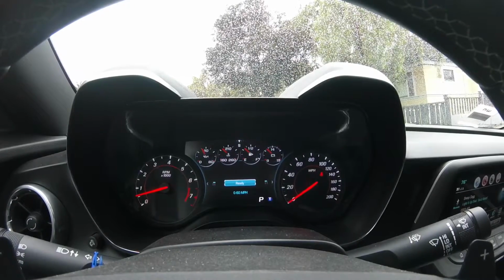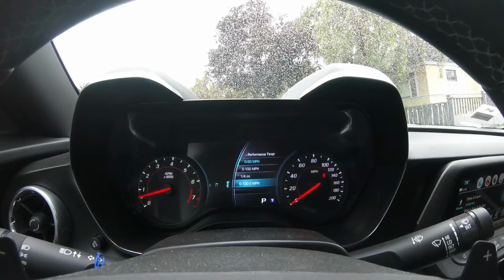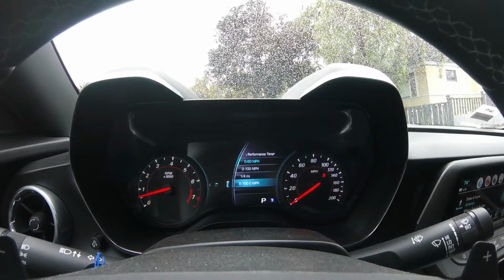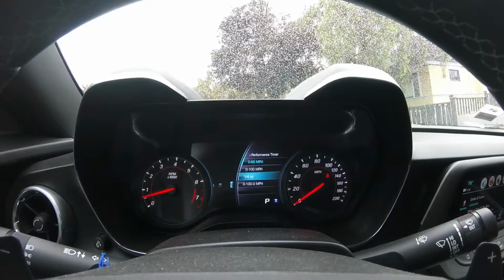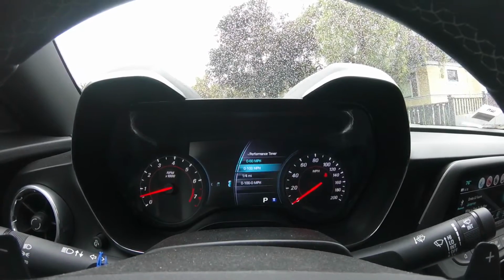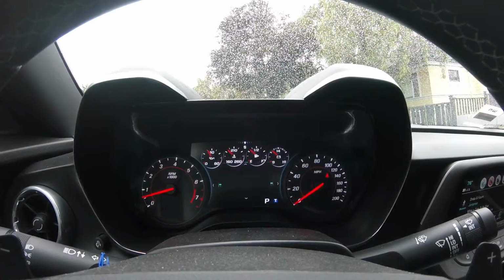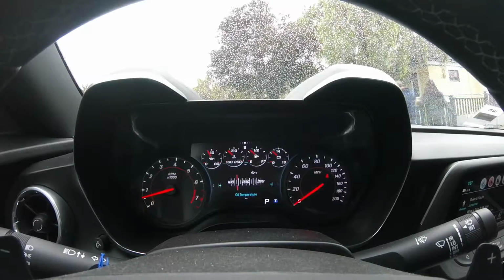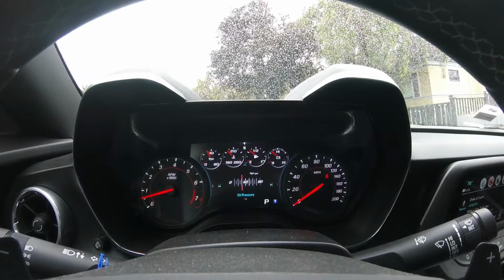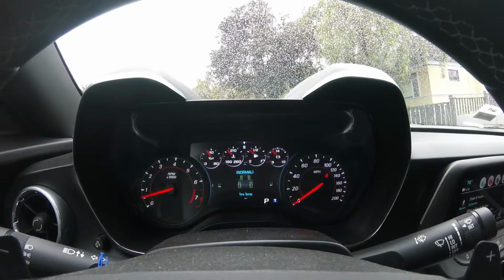Now your timer is 0-60, or you do 0 to 100, or you do a quarter mile, or 0 to 100 to 0, which I think is pretty cool that this car comes with. You're going to see future videos with me doing this in the car. Let's definitely go over this and that. But yeah, that's pretty cool. It's a timer. Then it has your lap timer. Also has oil temperature, oil pressure, transmission fluid temperature, and your tire temperature, which I think is awesome.